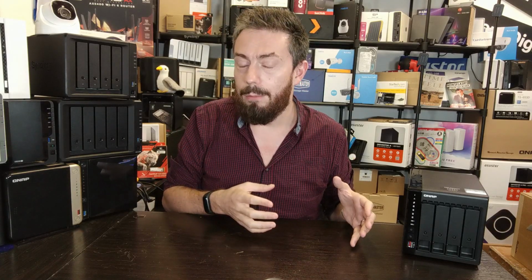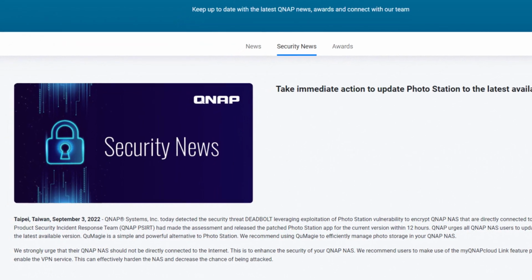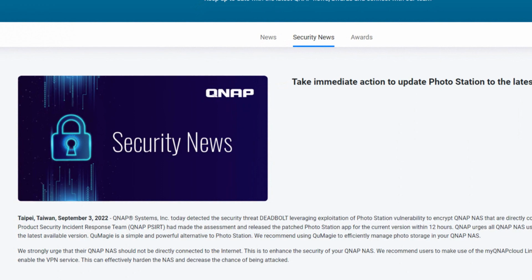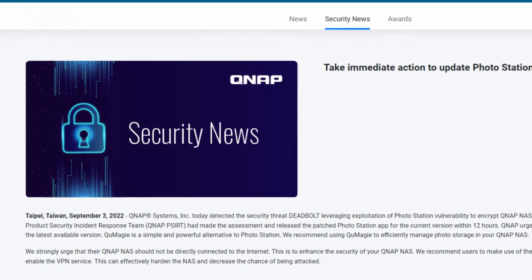Now, right now, as it stands, it has been completely patched. Within, I think it was 12 hours, QNAP issued a firmware patch for Photo Station on all of their platforms, QTS and QuTS in both version 5 and the subdivisions underneath that. And if you installed that, that closed the vulnerability there.